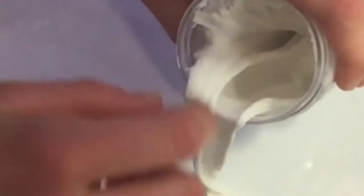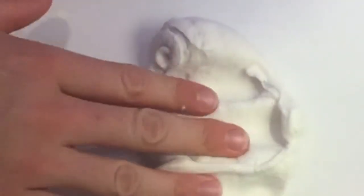We're kicking it off with the original Snow Day slime, and even though December has passed, it is still winter, and it is still snowing in some areas. So, as you guys all know, if you've watched my past restocks, this is a cloud cream slime that is made with ultrafine iridescent glitter, and it is peaches and cream scented, so yeah.